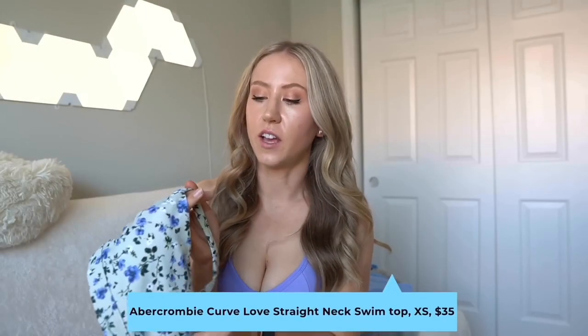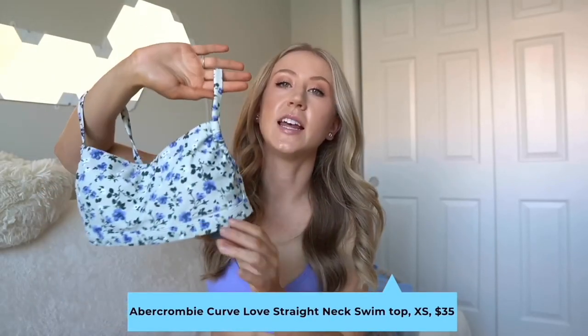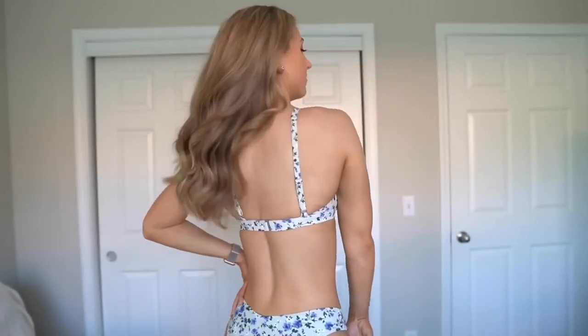Next, we have the Curve Love straight neck swim top in this little mint green floral. Such a cute little dainty floral print. I'm not always a print girl, but I do like a nice little delicate floral. This one does have cup pads, and it feels like it's made of a more typical swimsuit material. Looks like it has a decent amount of coverage. It also has this little ruched detailing along the sides.